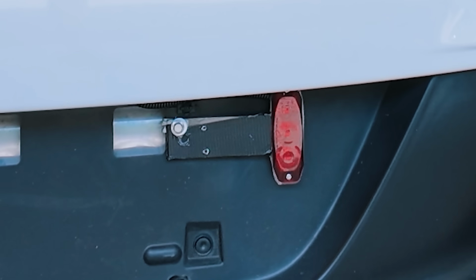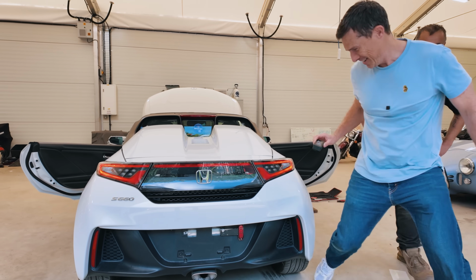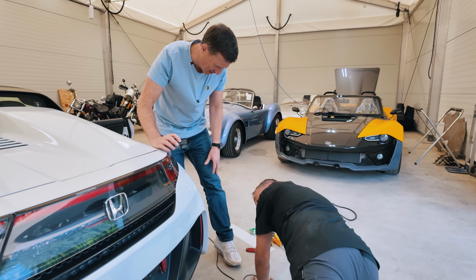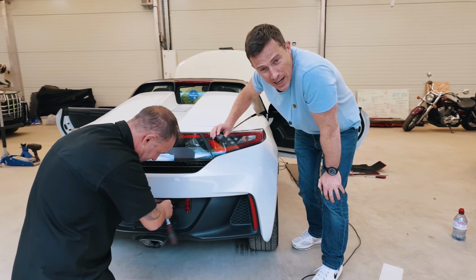No, it's not on. Well, let me just put full beam. No, it's not on. You lying? It's actually not on. What the hell? Have we got a faulty switch? No, I think you tested the switch. Lamp. Yeah, we did all that. This is not supposed to happen.